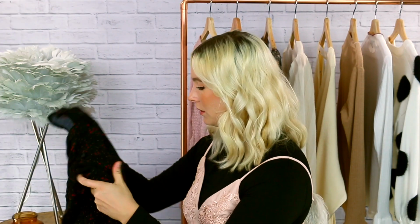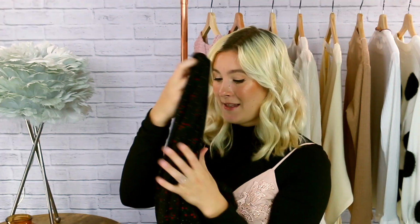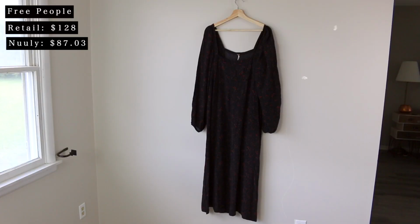This is a deeper colored dress. It's from Free People, and I really liked the square neck. It does have smocked material in the back, and there is a red floral pattern on here. It's probably a little bit hard to see in the camera, but it's definitely there.